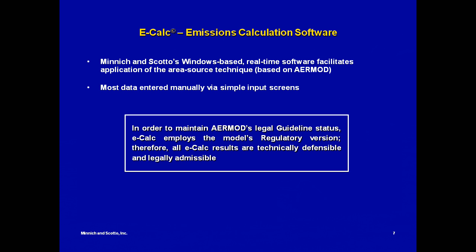So now I want to talk about the E-Calc. This is our emission software. It's based on application of the area source using AirMod. AirMod, as you know, or maybe know, is a model that's in the public domain. There's nothing magical about AirMod. It's an EPA model. It happens to be the best model. So we use AirMod, and most data is entered manually on input screens, which I'm going to show you.